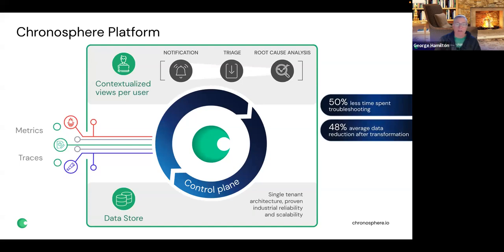And on average, Chronosphere customers, and this is directly from our customers as well, some get better numbers than this, but on average, customers reduce their data set by 48% with Chronosphere, while improving their observability metrics. And the last thing I'll touch on, and I touched on it a little bit, is just the reliability of the platform itself. Promised SLAs are one thing, delivered SLAs are something completely different.